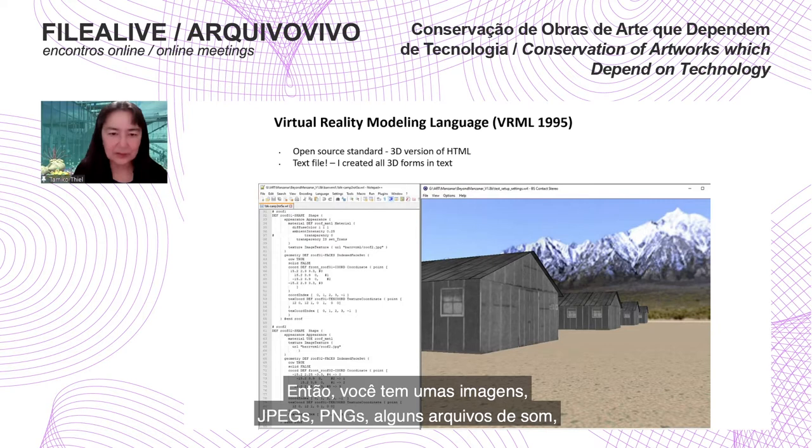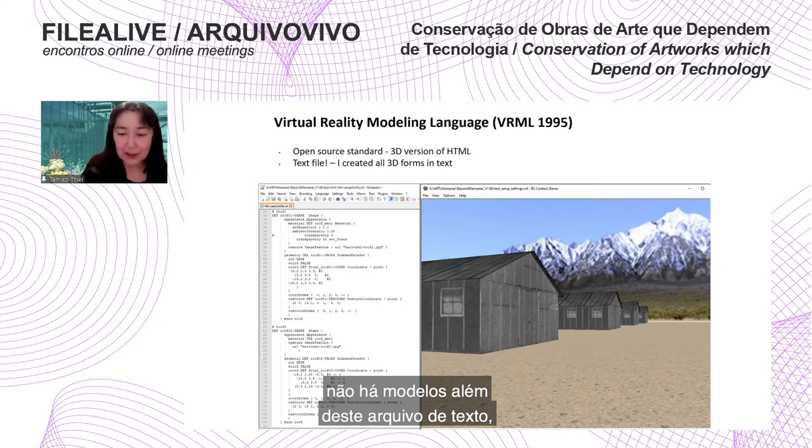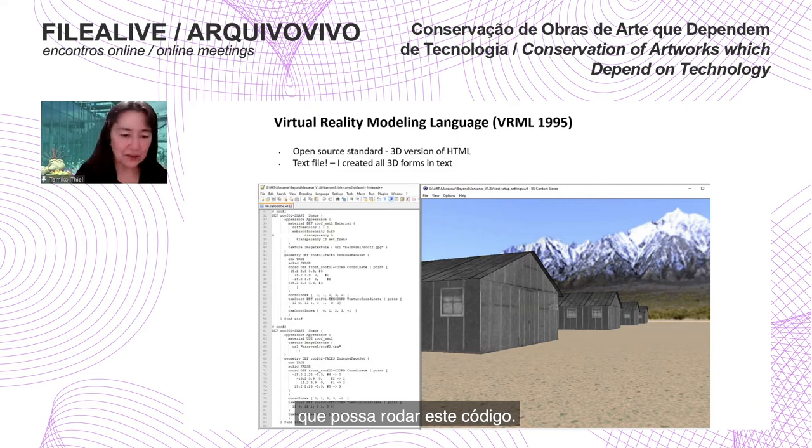And then the actual programs is the 3D content. There are no models apart from this text file. And because it's open source, anyone at any given time, if they understand how to build 3D rendering engines, can go back and use this open source standard and rewrite a browser that would run this code.